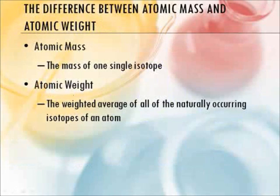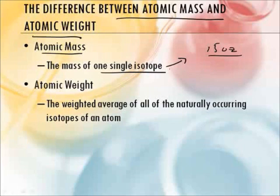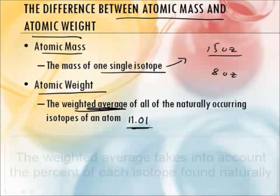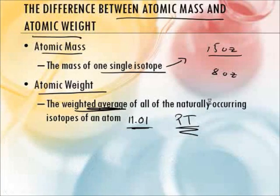Let's make sure we understand the difference between atomic mass and atomic weight. Atomic mass is the mass of one single isotope. In our analogy, the larger can of tomato sauce weighs 15 ounces, or it could weigh 8. But the average, or the atomic weight, is the weighted average, that 11 point whatever. That's the one that shows up on the periodic table. When I look this up on the periodic table, that's the number I see. It's the average of all the isotopes.